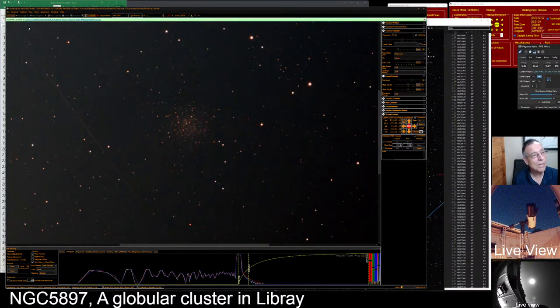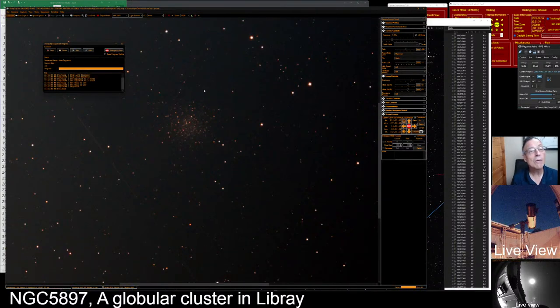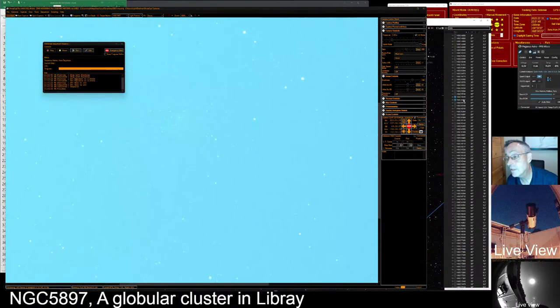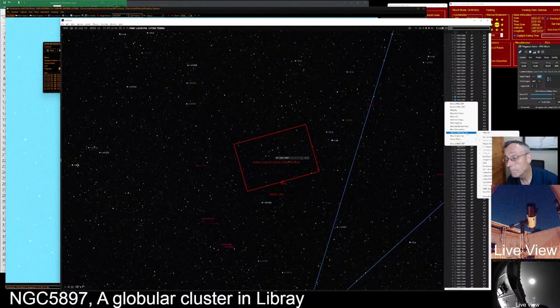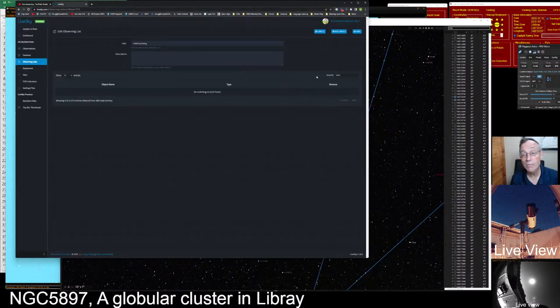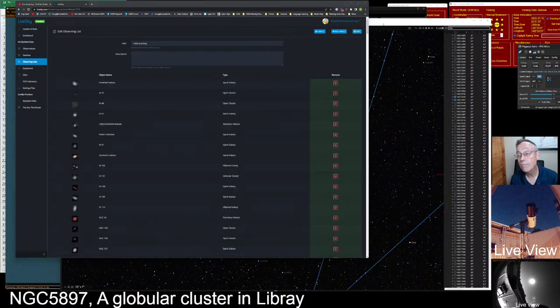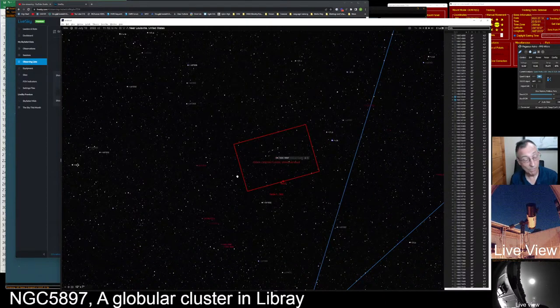And as soon as that saves, we're going to click our sequencer back to our next target. This is 5897. 5897 observed. 5897 removed from our working list. Save.